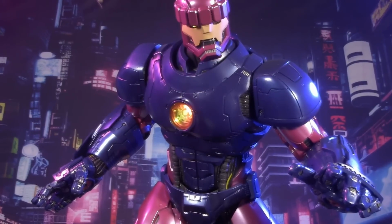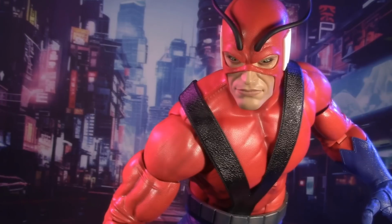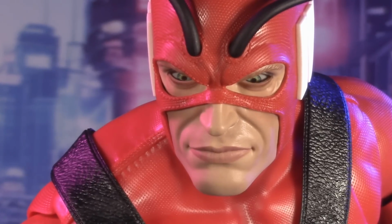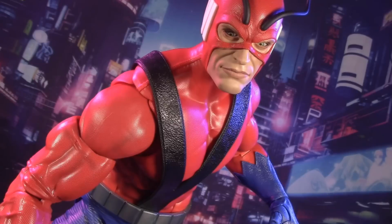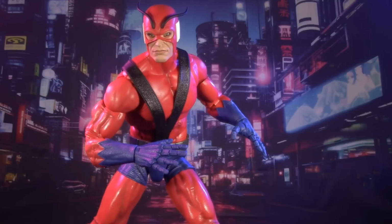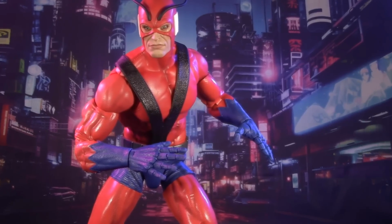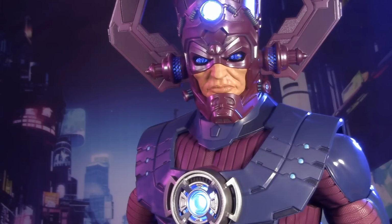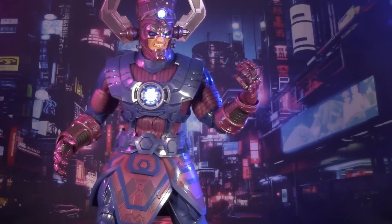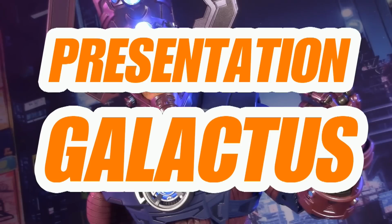Like I said, I particularly love the chunkiness and all the techie details of the Sentinel. That said, Giant Man would probably be my least favorite. Don't get me wrong, I love the engineering and the painted detail, but I do feel like Hasbro kind of overdid it with the textures, and when you step back, he just seems kind of gangly with really big hands. To my eye, Galactus is the best of the bunch, balancing comics accuracy, creative flourishes, and perfect proportions. For presentation, this round goes to Galactus.